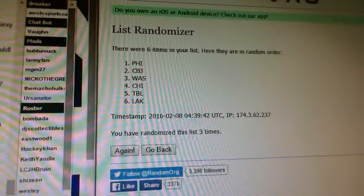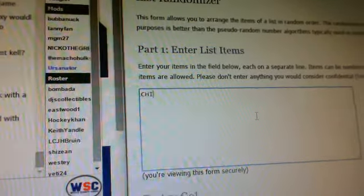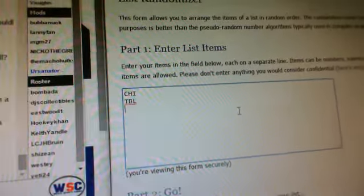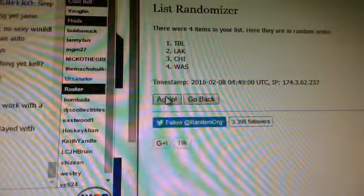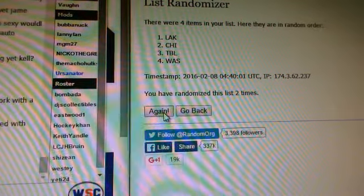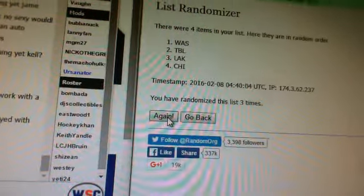And the quad. Chicago, Tampa Bay, Washington, and LA. Three randoms here. There's the first one. Second. Third. That goes to the Washington Capitals.